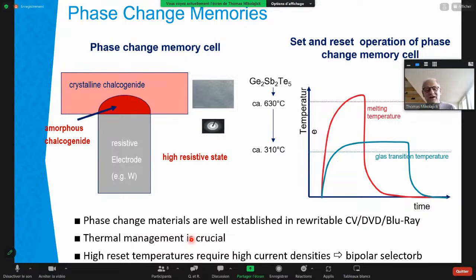And one thing, for reaching like 600 centigrade, which is about the typical melting temperature, you need quite high current. So that's why you need a bipolar selector device, which is one of the problems. You might have heard Intel and Micron had this 3D cross point technology out based on this material concept. It was taken off the market now again, not because it didn't work technically, but because it was economically not successful. ST Microelectronics, in contrast, is pushing this technology for embedded applications.